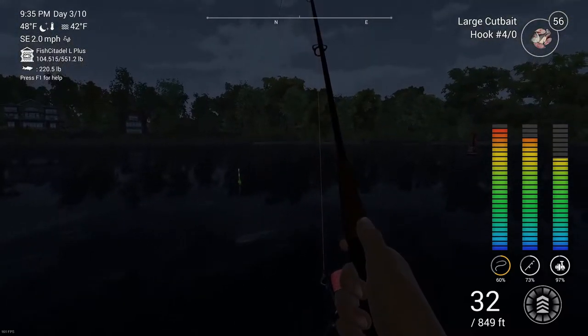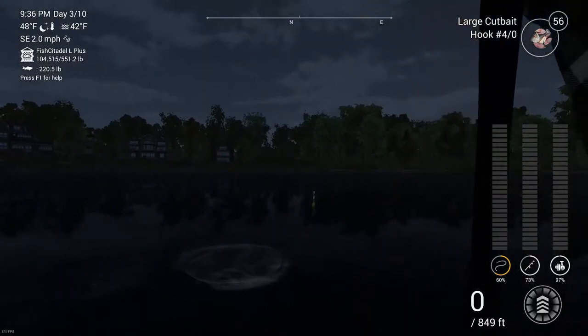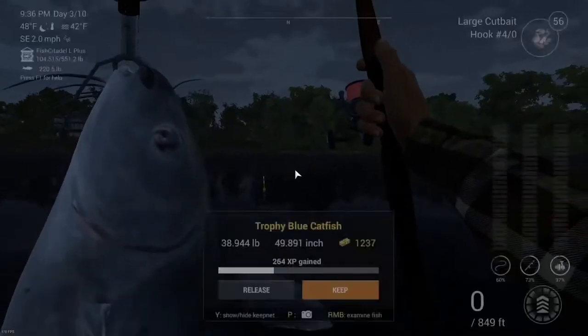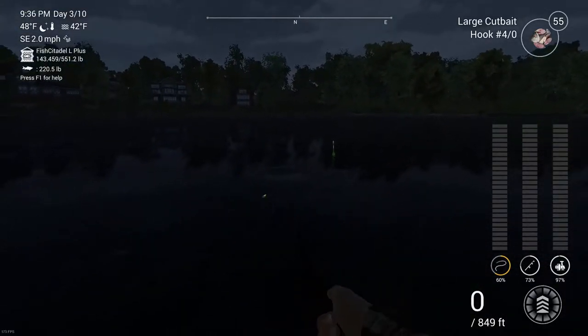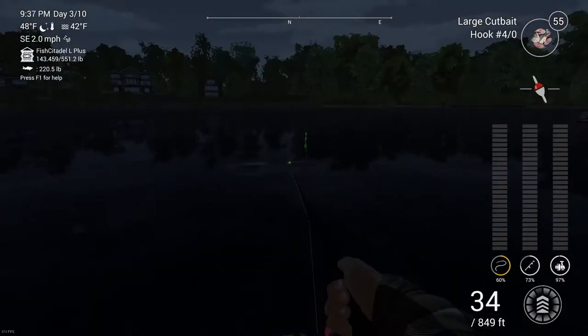Okay, we have a bit of a fighter on here. This is a catfish. Yeah, it's a nice trophy blue, 38 pounder, fat boy there, look. So, yeah, we're starting to reel in these big fish. Let's keep the momentum going here and see if we can reel in some more.